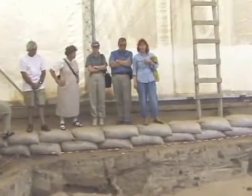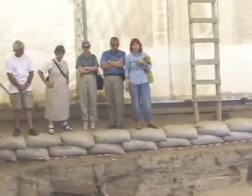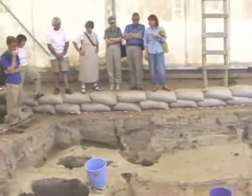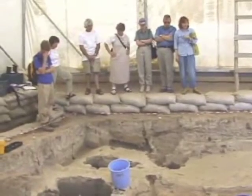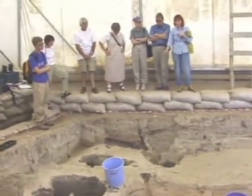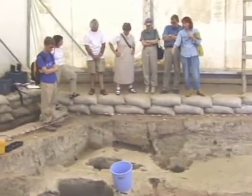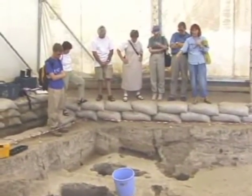Because they were relatively narrow, and much later than the majority of the floors in the house. Then we have, what else is interesting, we had a number of burials, of course, which is typical for Çatalhöyük. This was one adult that was excavated last year.